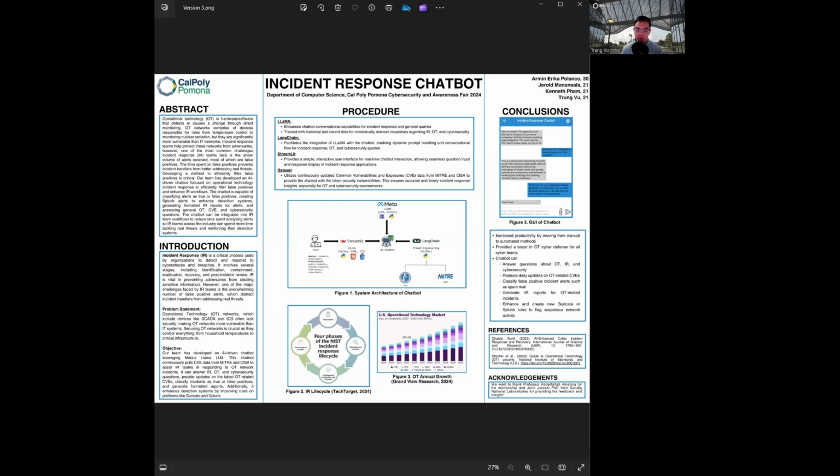IR teams are riddled with primarily false positives, which prevent incident responders from dedicating more time towards true positives. Given that fact, our team has developed an AI-driven chatbot focused on operational technology incident response to efficiently filter false positives and enhance IR workflows.